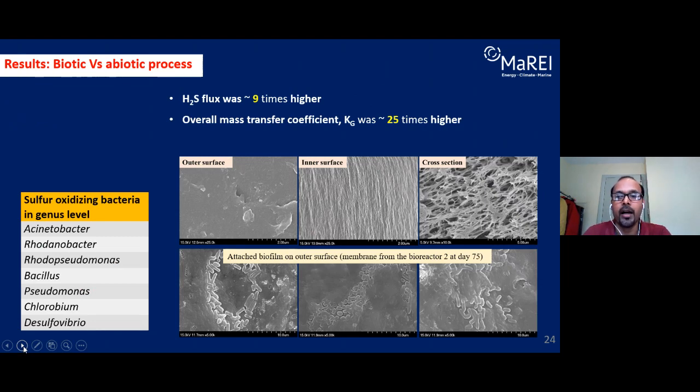To compare the biotic and abiotic process, the hydrogen sulfide flux through the hollow fiber membrane module and overall mass transfer coefficient were determined for both bioreactors and the abiotic reactor. Hydrogen sulfide flux of the bioreactor was nearly 9 times higher, and overall mass transfer coefficient was nearly 25 times higher than the abiotic reactor. Microbial community analysis confirmed the presence of sulfur oxidizing bacteria genera in the bioreactor. You can see in the left corner some microbial species at genus level. We also noticed biofilm formation on the outer surface of the membrane. You can see the bottom three SEM images which depict different microbial colonies on the membrane surface.